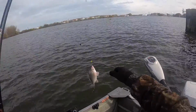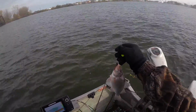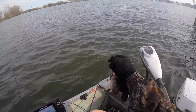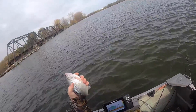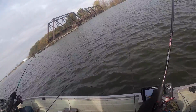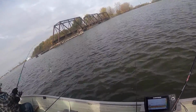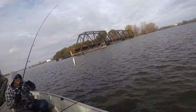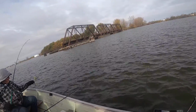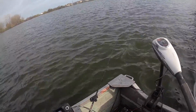Oh my gosh. Now I just want to point out that I was mistaken. That is actually a white perch. I didn't realize there is just one lateral line on a white perch, whereas there's several on a white bass. I'll be darned. Hey, it counts. That's three.